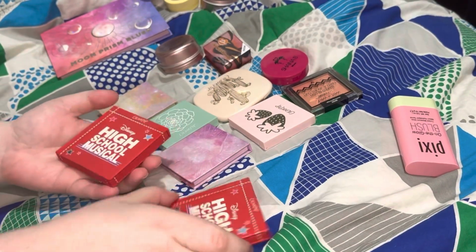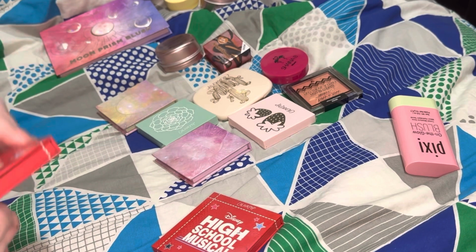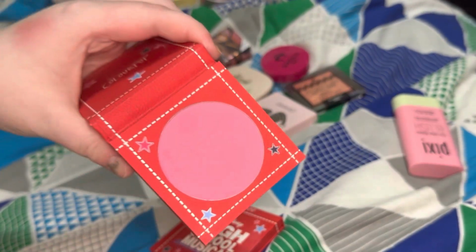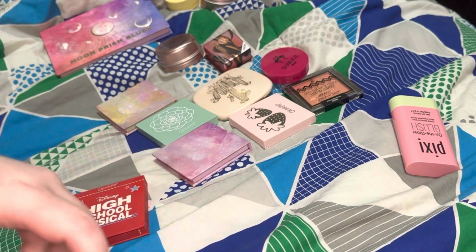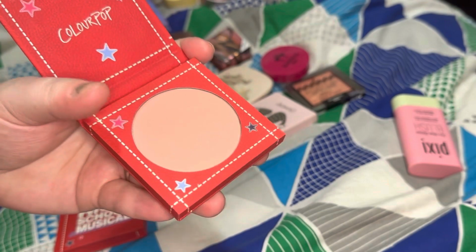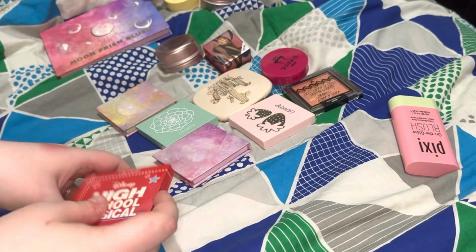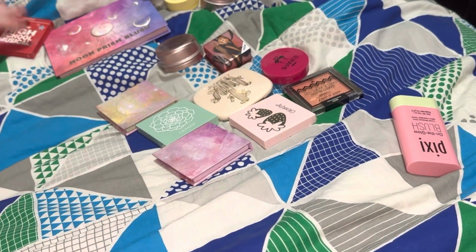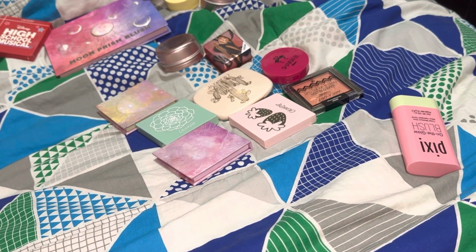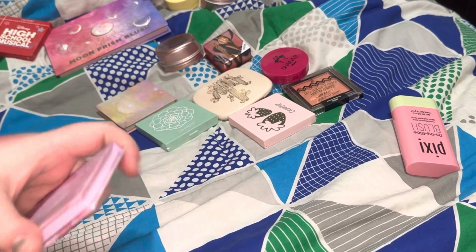Next we have the High School Musical blushes, which are absolutely stunning. I kept the more red one, but this is the pinky shade. And then we have this really pretty nude shade, which is absolutely stunning. I'm mostly decluttering these because I only have room for one blush drawer and my blush drawer is full, and I want to be able to actually utilize them more. So plus I don't need all these shades.